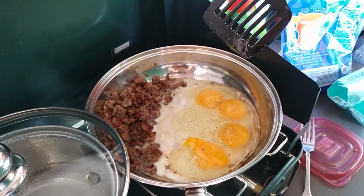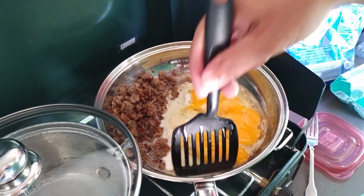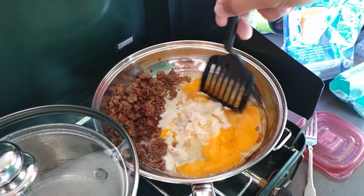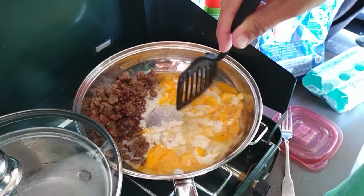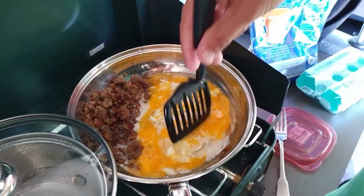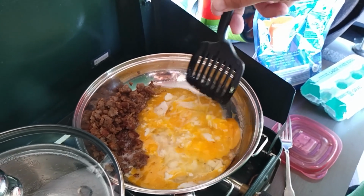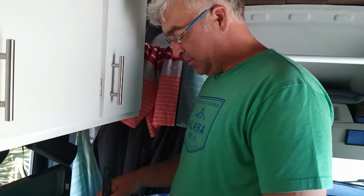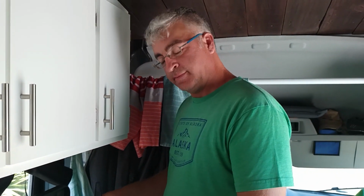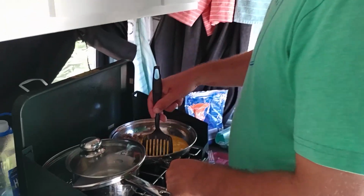We have our favorite Chef Steve in the kitchen this morning, cooking up some eggs and sausage. Yum. What's your secret to amazing eggs and sausage, Chef Steve? First, you want to make sure that you have sausage, and then you want to make sure that you have eggs, and then you want to add a pinch of love. Oh, that makes it taste so much better.